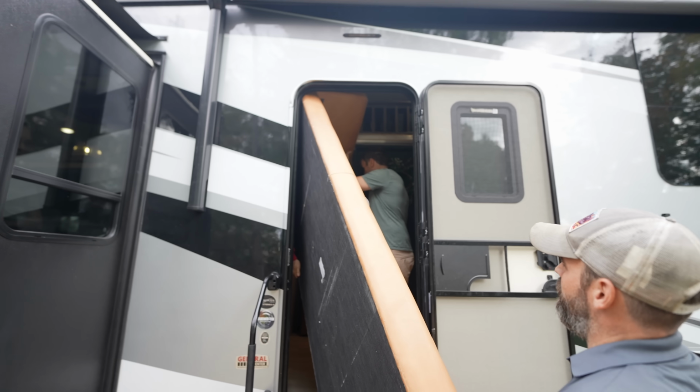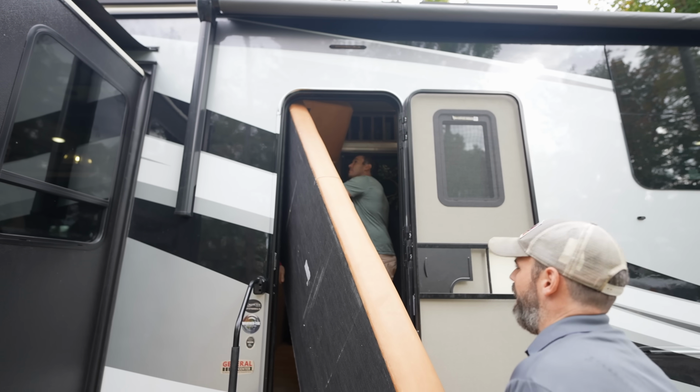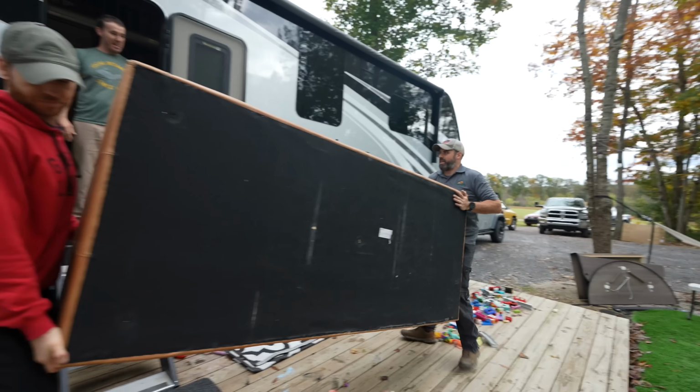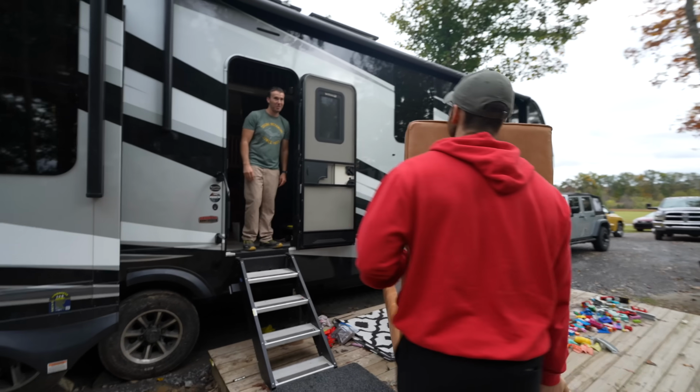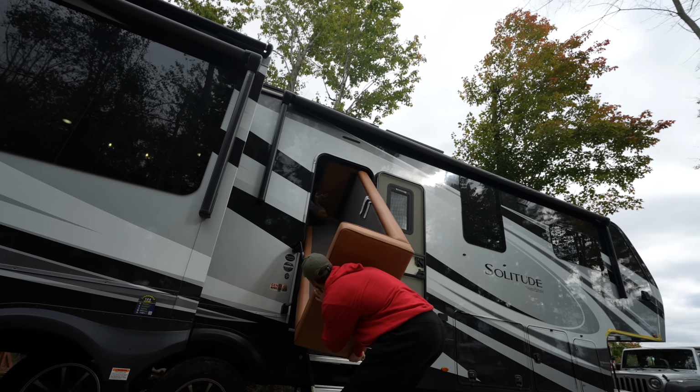I wonder if going the other side, so we can put the opening more on the door frame side. So back out. How many attempts do you think it's gonna take? You say it wasn't even close? No, that wasn't even close. We can rotate a little bit or no?